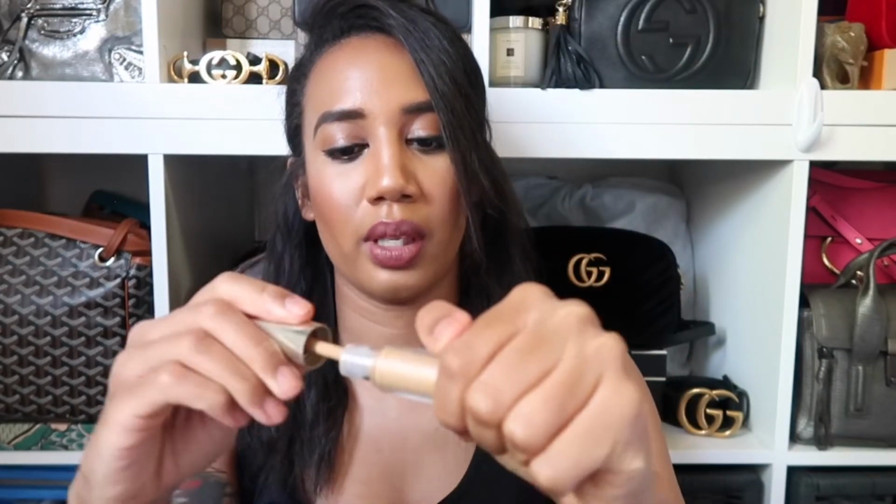They are not kidding when they say it is a high coverage concealer. It really does give the ultimate coverage. Look at that. Like, look at that. I love this. I did get a mini of their Blush Bouquet in rose gold.